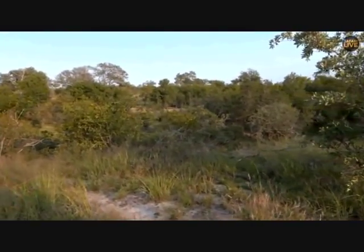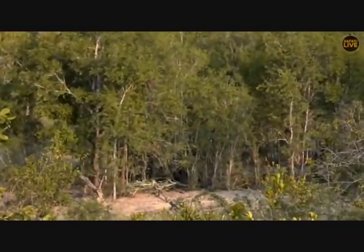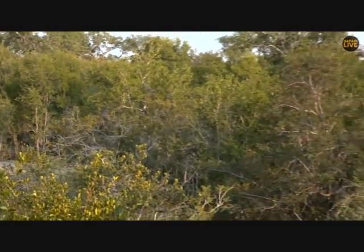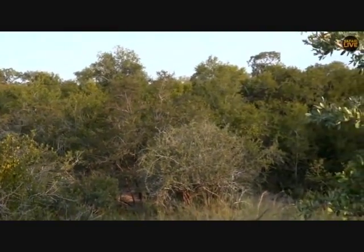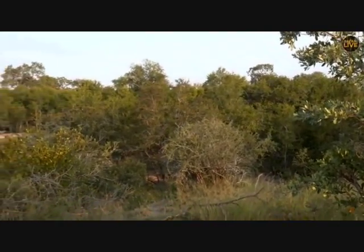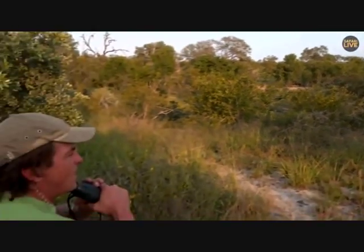I saw some movement in that Timbweti thicket there, Dave. Oh, it's so dark. I can't see anything now. Okay, I'm going to go have a closer look there on foot. While we do that, let's send you back to Madam McCurdy.